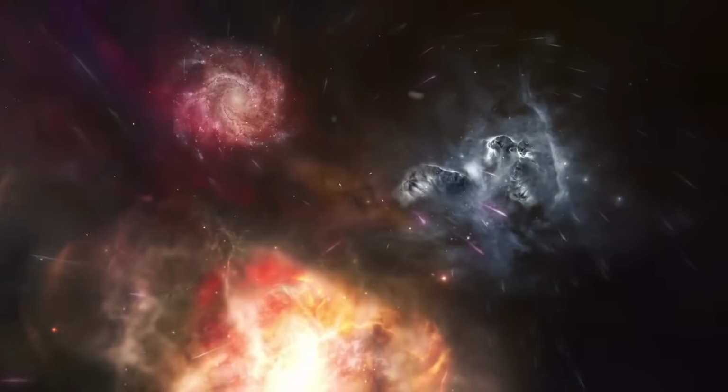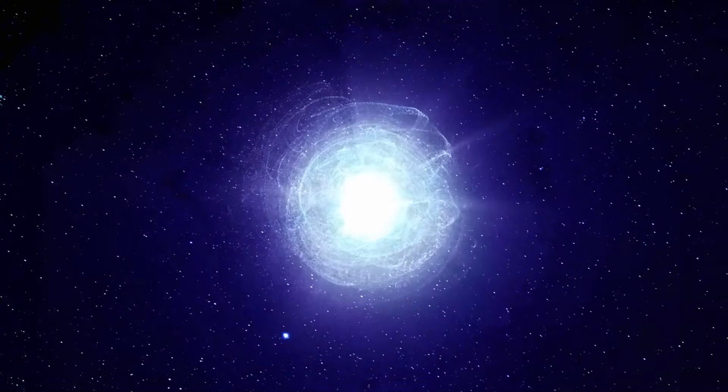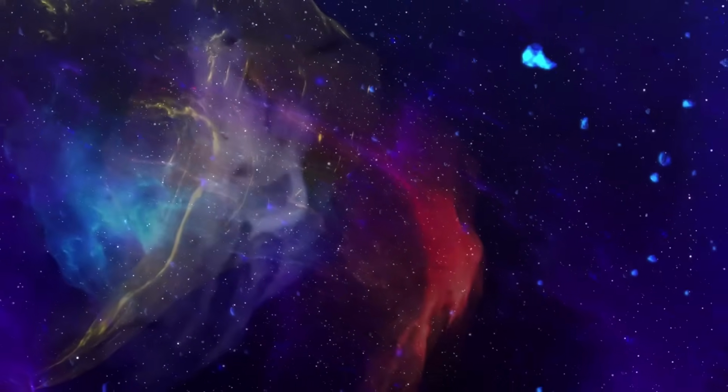But water isn't just important for life. It also plays a key role in how stars and galaxies form. When giant clouds of gas cool down, water helps them collapse, making it easier for new stars to be born.